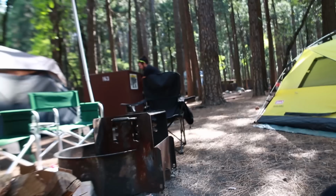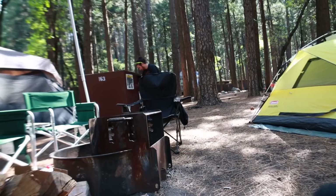When you camp here, you do have to keep all of your food and toiletries in a bear locker, so that's anything that smells, including toothpaste, lotion, anything like that, into the bear locker. So what I like, this is Nat Geo up in here. What was that? Was that a bee?